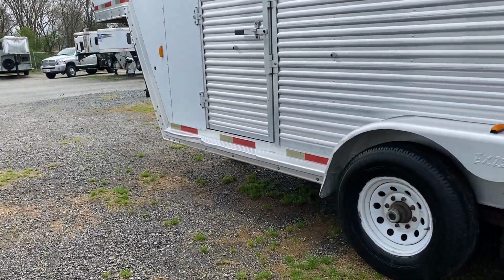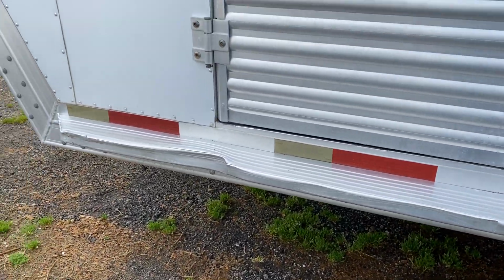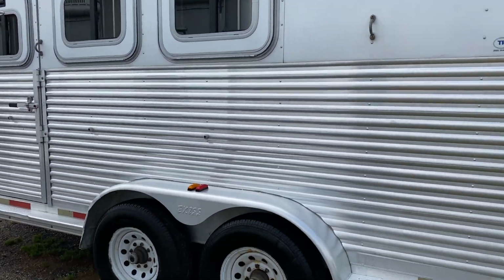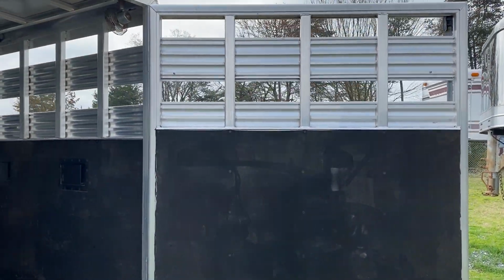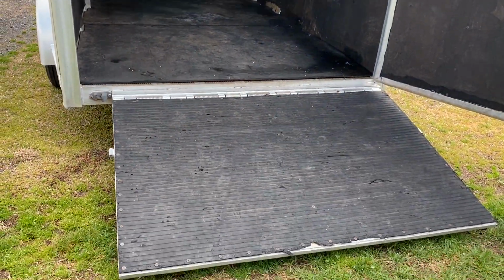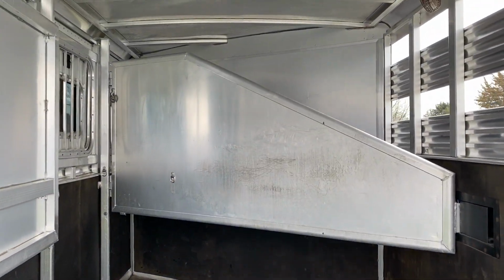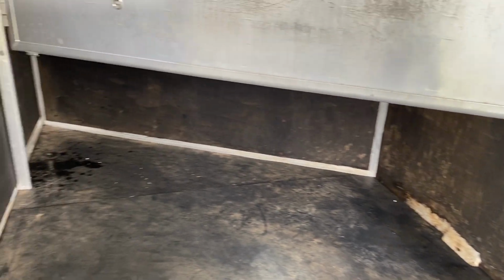Does have a little denting here on the running board. This trailer does have a single back door, stock side back door. It does have an added ramp. Only really wear and tear on this trailer would be to the back, the rubber to the back of the horses. Again, stock side. There are fans. Not 100% sure of the functionality of those fans.